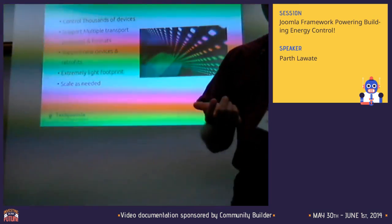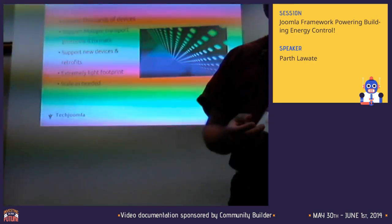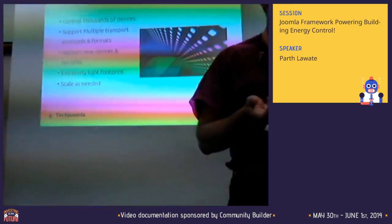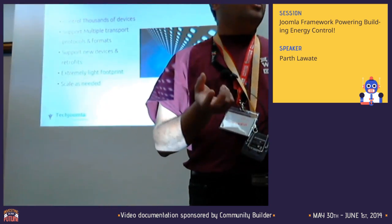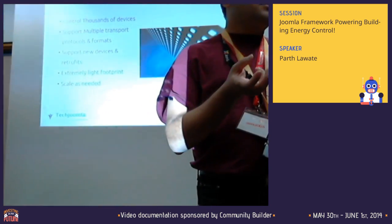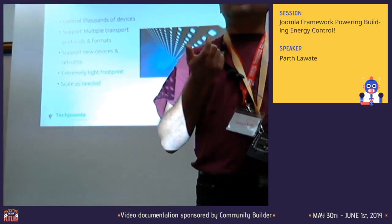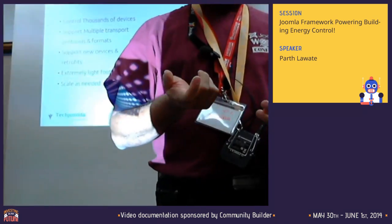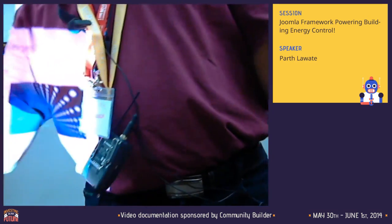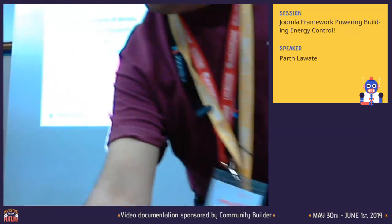And one of the most important things in the Internet of Things is that you have to have an extremely light footprint. You cannot have something really huge that is resource intensive running on embedded devices, because they have very limited processing power and very limited RAM, so to say. So you have to have something that's extremely light. And it should be able to scale as required.